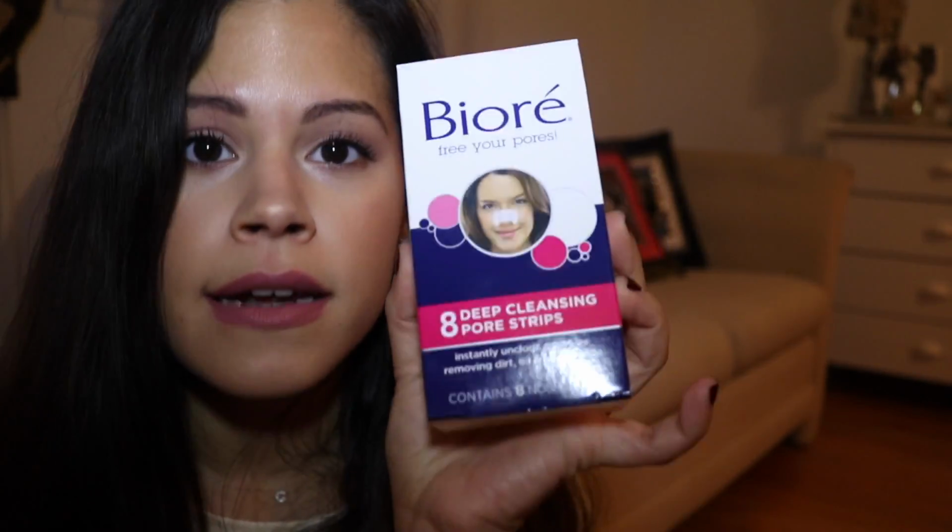chin area, and then after I rinse off, I will go ahead and use a Biore pore strip. The reason I do this technique is because I find that the Super Mud Glam Glow pushes everything to the surface, so sometimes when I rinse I still have some clogged pores, so I'll go in with this and this pulls them right out, and then I feel like my skin is super squeaky clean, and I absolutely love that technique. I've been doing that technique for about 2 years now, and I find that it really works.